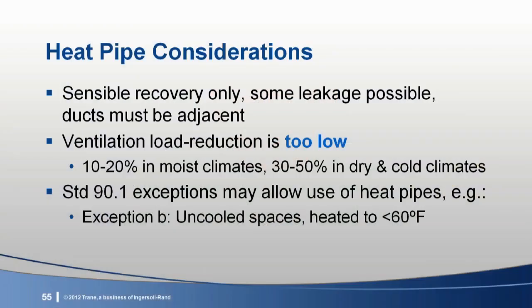Like coil loops, heat pipes only transfer sensible heat, and since intake and exhaust ducts must be adjacent, leakage between airstreams is possible. Where 90.1 requires energy recovery in a system, heat pipes usually can't transfer enough heat to meet the 50% ventilation load reduction requirement for most climates. But for systems where energy recovery isn't required, heat pipes can still provide some reduction in sensible ventilation load.